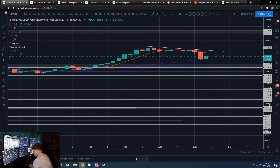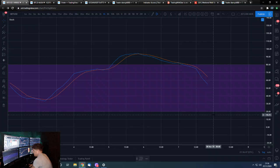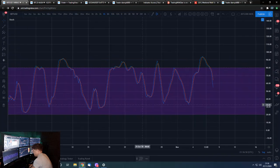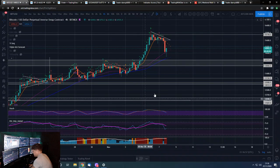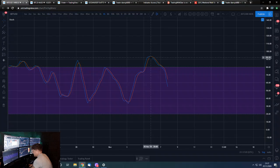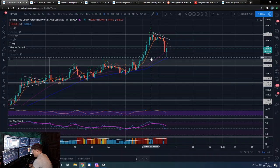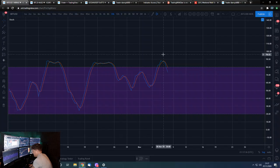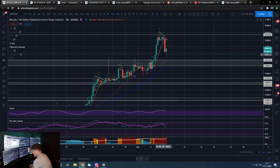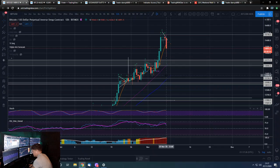Let's have a look at those stochastics, because we do know they were looking toppy. As you can see, the 4 hour was coming down. It turned out it wasn't a bullish reset; it was going to drag price action down with it. You can see the 4 hour topped out just before here, on the actual candle, and then started to turn down, and eventually it weighed in on price action. The 10 hour also turned down at this point, so it gave us the heads up just before the dump. The 12 hour turned down just here, which was on the dump, so it didn't give us much of a warning.